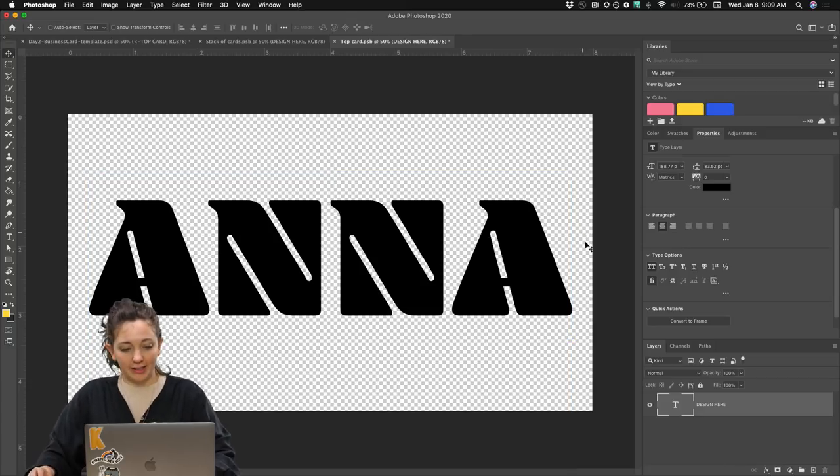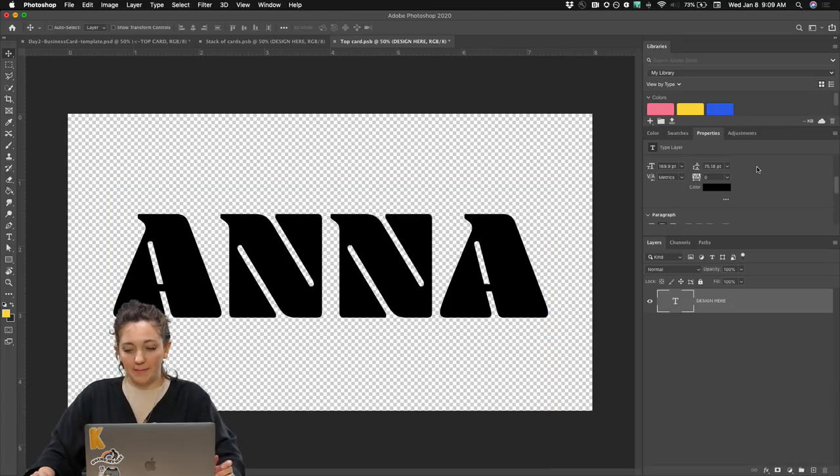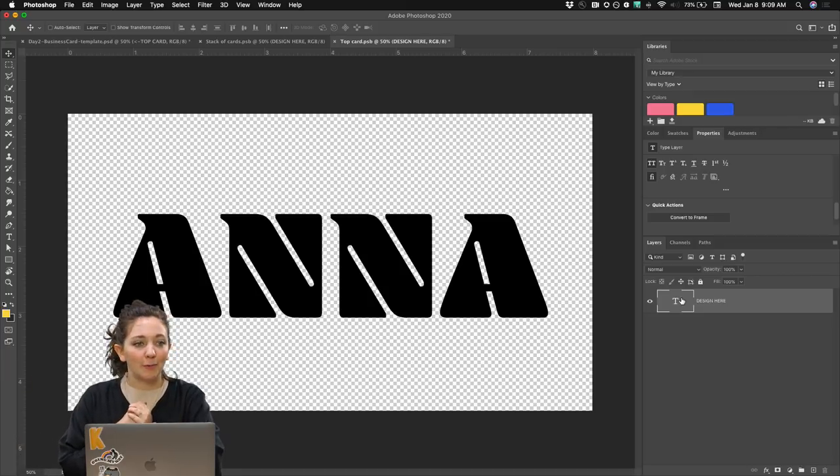Alrighty. Looks good. Maybe a little bit smaller. Perfect. Now here's where the filters come in. So we've talked a lot about smart objects. We're gonna make this text layer a smart object so that when we apply our filter, it becomes a smart filter and we can edit it in the future and it won't be destructive for our work.